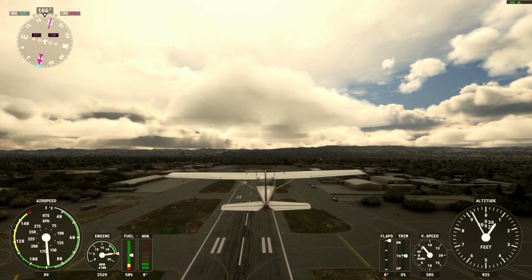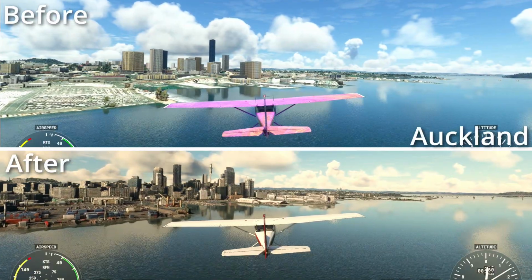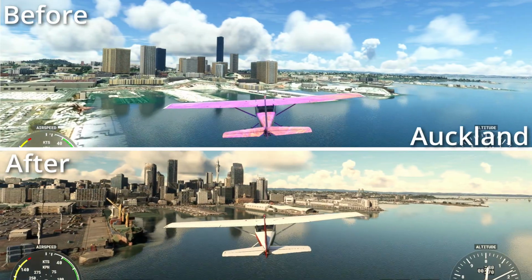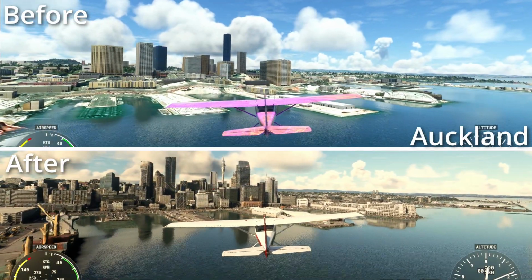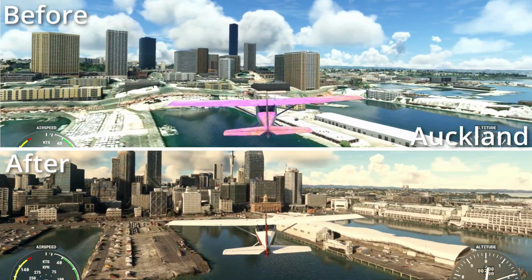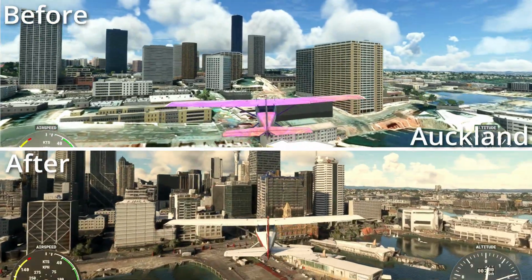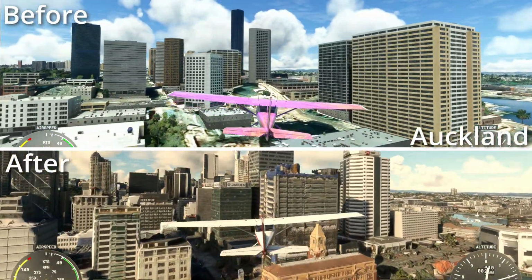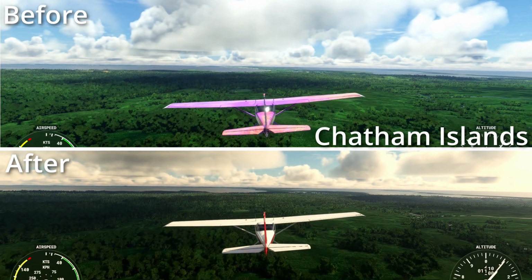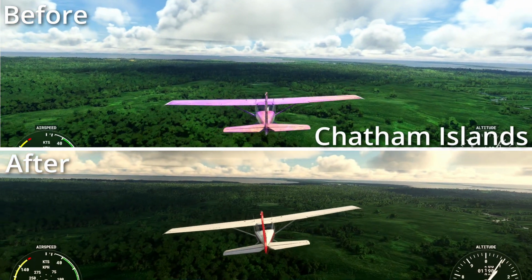Alright, I will wrap things up here with some before and after shots from the sim. These are all done with the Cessna 152. The 152 with the purple and pink livery in the top split is the before footage, and the 152 with the default livery on the bottom is the after footage. I'll start at the northernmost city of Auckland in the North Island and end with the Chatham Islands in the southeast. I'll just let these clips speak for themselves and leave you with some music to accompany them.